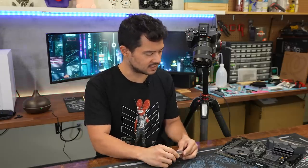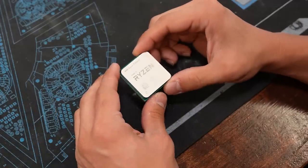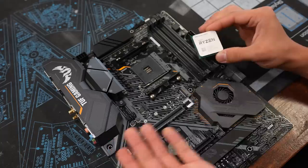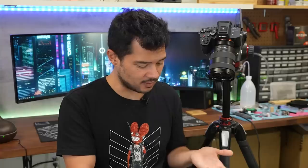It's objectively a better value when you take a look at the price to performance and stuff like that. $260 for this thing is a great deal. So we're gonna be pairing that with the number one best-selling motherboard on Amazon, which is the ASUS TUF Gaming X570-Plus Wi-Fi. And this works out perfectly, right? Because these parts are compatible.